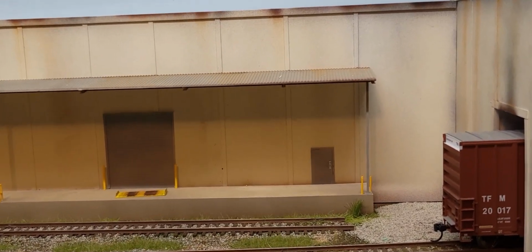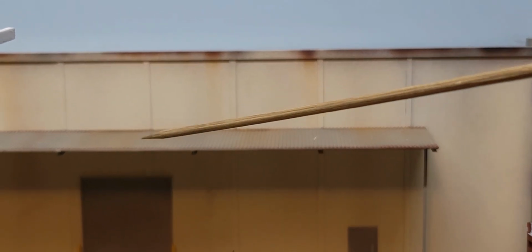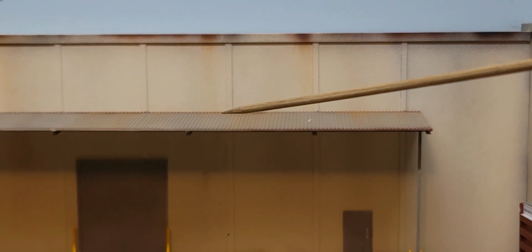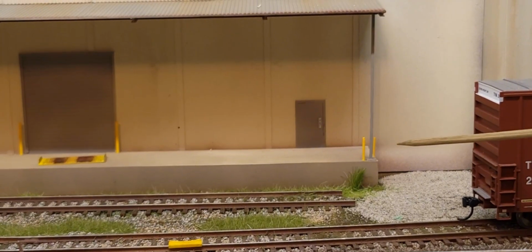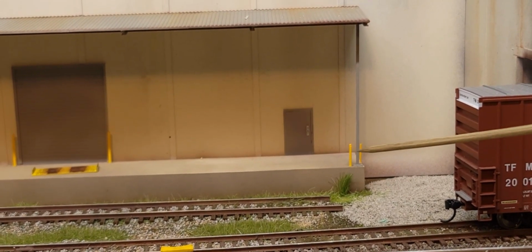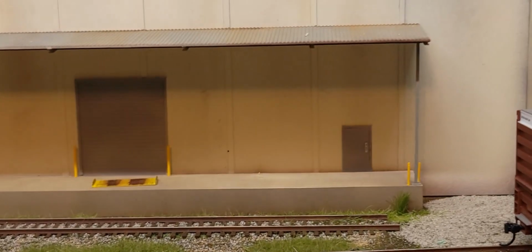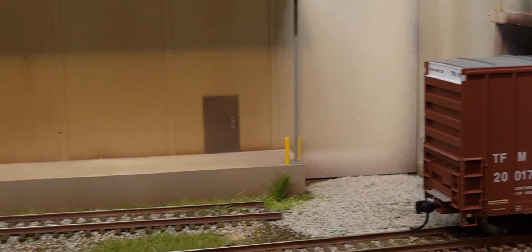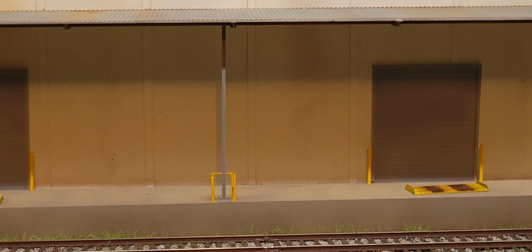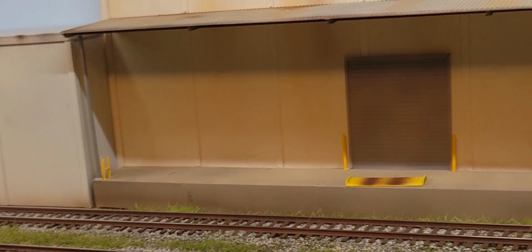As you can see, let's zoom in a little bit. As you can see, I have a roof over the dock here. And I wanted to go for somewhat realism here, so I have safety concrete barriers. I know there's a certain name for them, and I just can't remember what it is. So we're going to call them concrete barriers right now. At each of the pillars for the roof, we have them for the doors. And you can see for the pillar again.